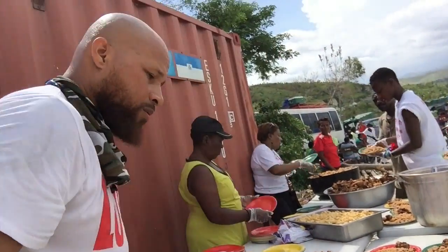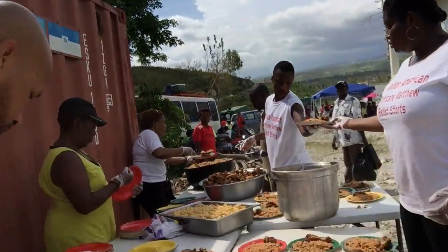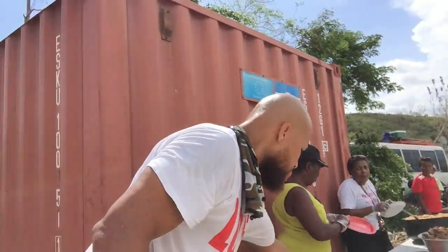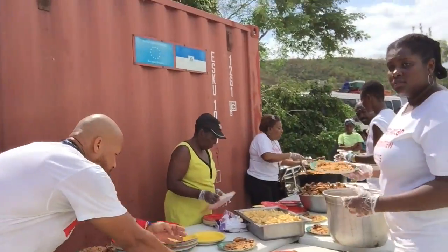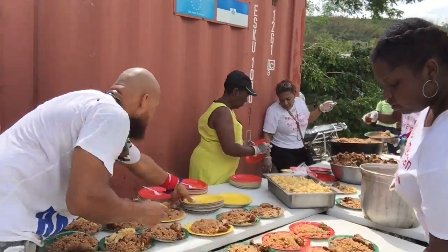Did you hear a lot of people saying they were hungry? I did hear a lot of people saying that they were hungry. Some of these people have been here since like 4 in the morning, waiting in line. What time is it now? About maybe 2 o'clock. Probably about 2 o'clock. So people are just about to eat right now.